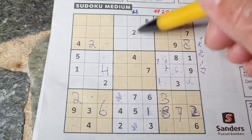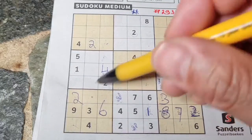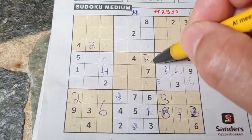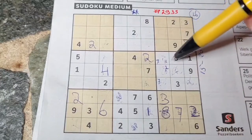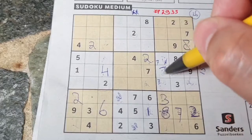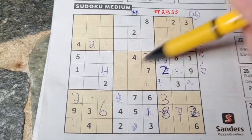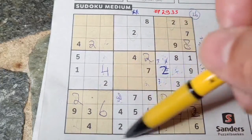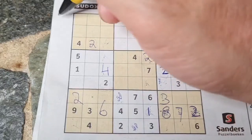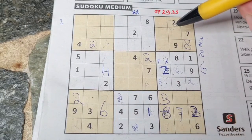2 in this column, 2 in the middle column, so the column next. The only 2 places for the 2 should be here or there. We see there 2, no 2 there, 2 should be there. Now I have a 2 here. I've marked those 2 boxes with a 2, so this box cannot be a 2 anymore. That box should be a 2, alright. And all the 2's are used. I can see. Digit number 1, number 2, alright.